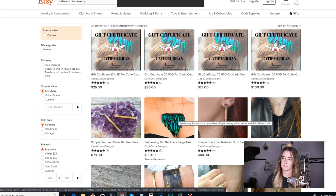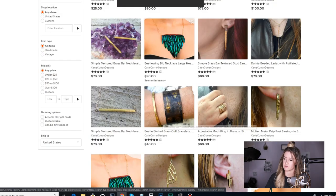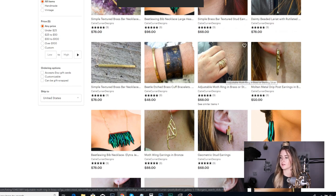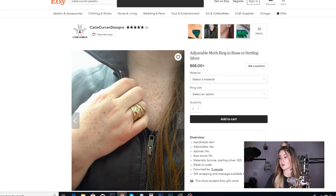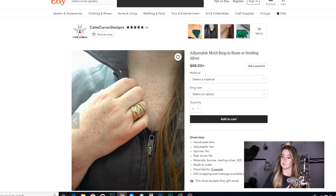Try to figure out how to make it inexpensively, a good design. This moth ring here, I would throw one bezel set peridot on it, for example, and charge a little bit more. Or you could have an option: the picture with a peridot, and then it would say either $68 without the stone or $98 with the stone. That way, you can hit the long tail keyword abstract peridot ring, and they are looking for that. Abstract ring is a little bit big of a niche, but abstract peridot ring, now you're starting to get into a niche where I think this ring without changing any design can compete.